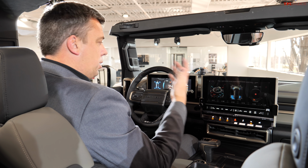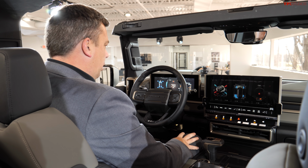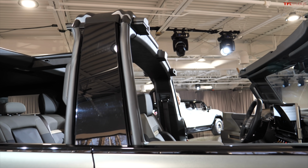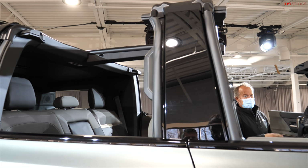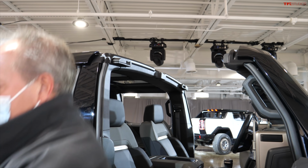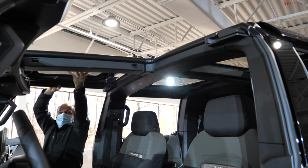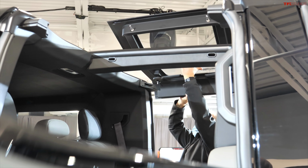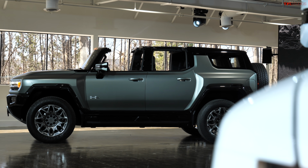Now this is very special. Getting behind the wheel here. Once again, with all the roof panels removed, there's a really spacious, airy feeling. There is a center bar that goes between here and here. There are 2 other see-through panels, and also, of course, panels in the rear. So overall, a very open experience.